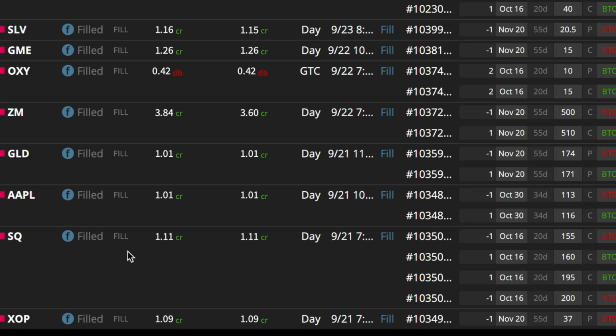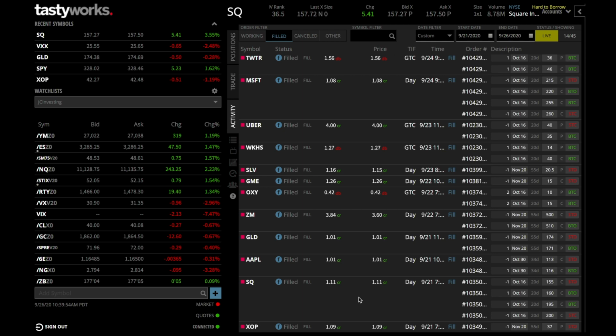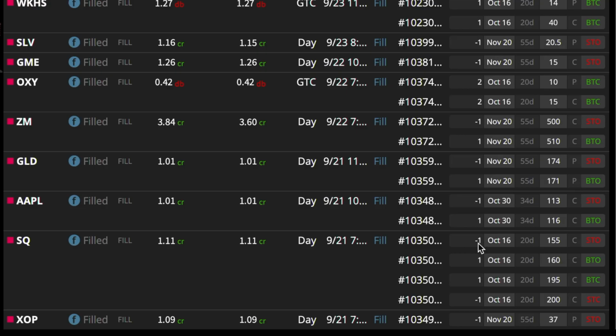The next position is Square. This is an adjustment position. Square has been getting a little bit beaten up, so I went ahead and rolled my 195-200 calls. Those were the calls on an iron condor. I rolled down to 155, 160 calls, collected more credit, and that helped offset some of that risk. And I believe Square is right at 157. So we're going to be tested on the call side, but hey, that happens.